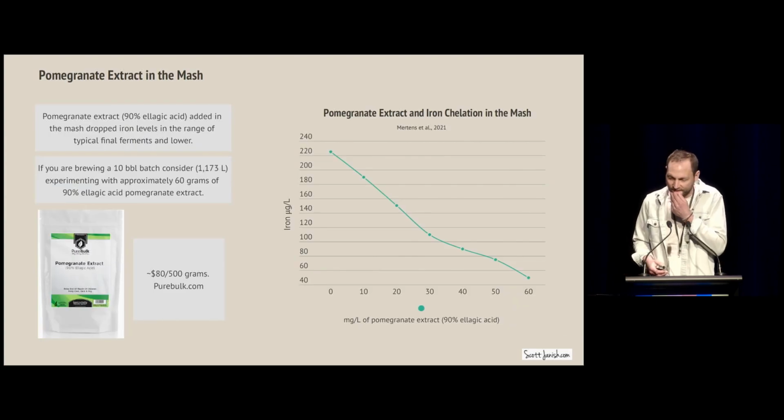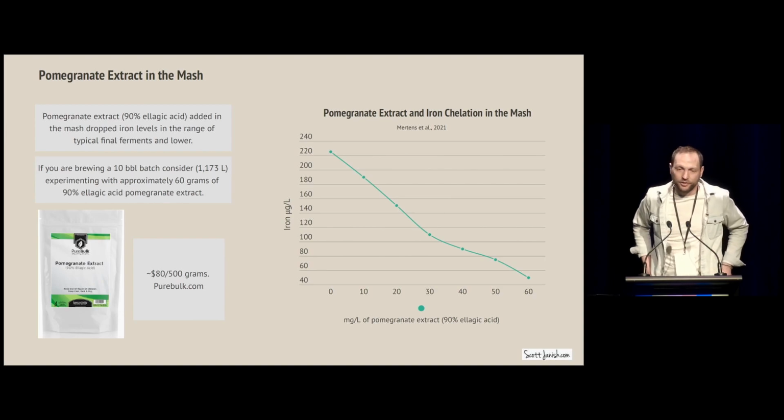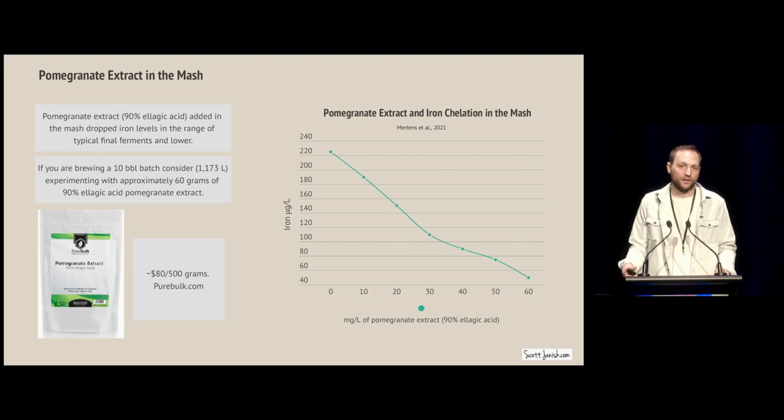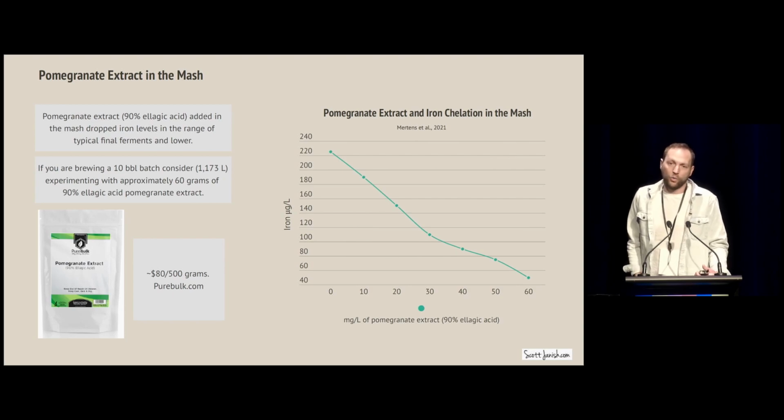This is one that's interesting to me from a paper in 2021. So let's say you want to try to chelate some of these metals in the mash, but you are worried about IBUs. In this particular case, they used a bunch of food-safe products to see what might be pretty good at complexing some of these metals.